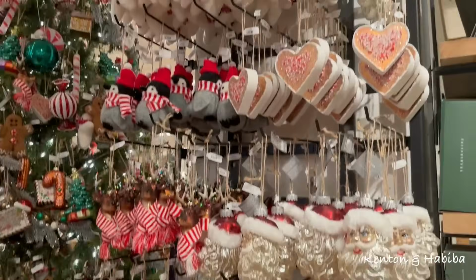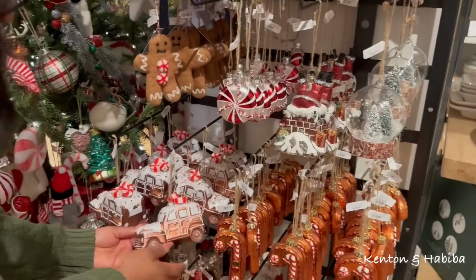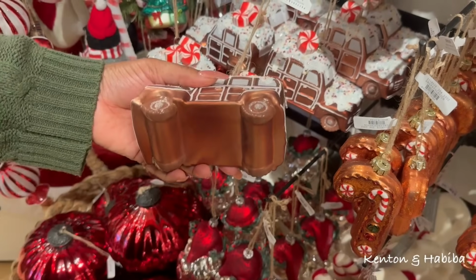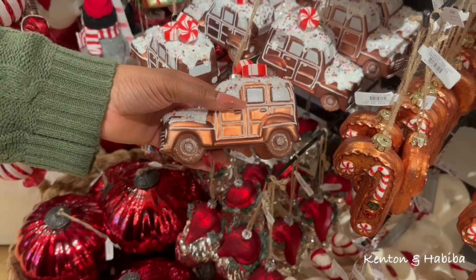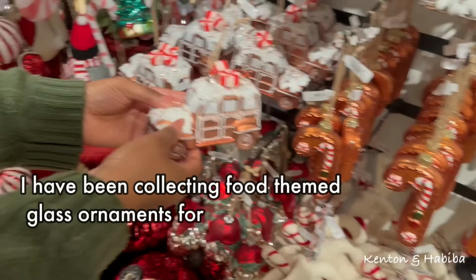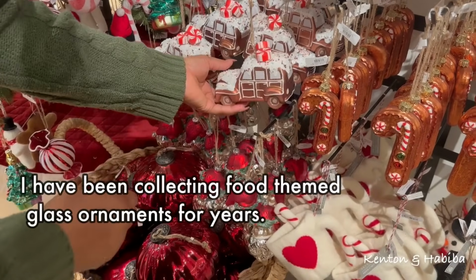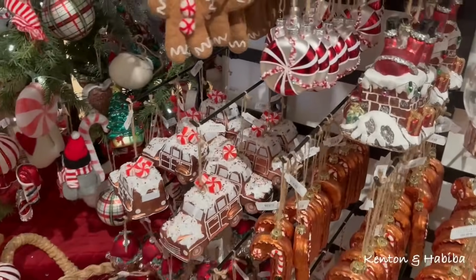My glass ornaments, so you know I like food. Right. So I'm drawn to this one. Look at this one. It's 12. That's not bad. I mean, the ones in Hobby Lobby are maybe 50% cheaper when they're on sale. Right, but generally it's about the same price. Yeah, it's got the little frosting and the peppermint on top. Mm-hmm. And a little Christmas tree.